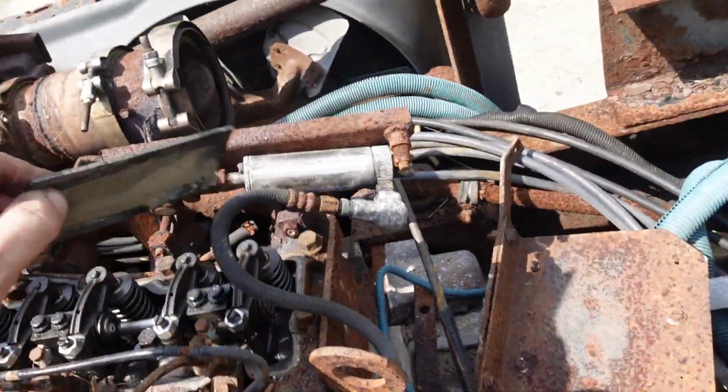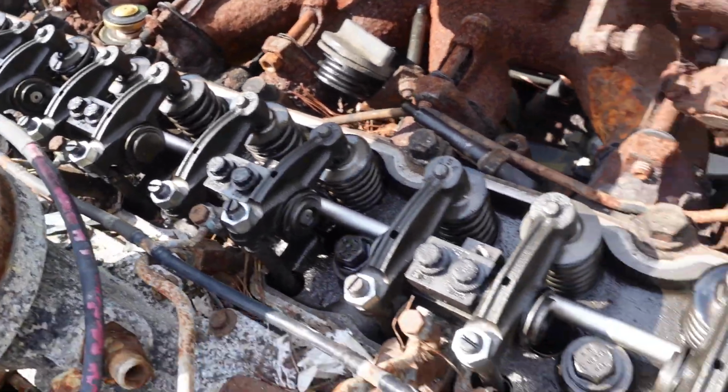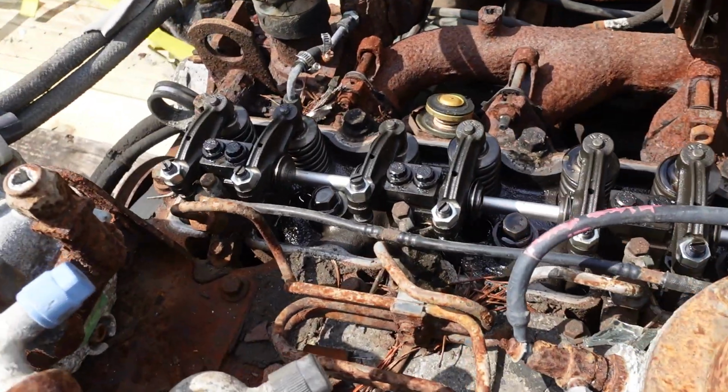Looks like it may have been a good engine at one point, because the valve train is pretty damn clean. Most RVs don't have a lot of miles on them. I'd be surprised if this has over 100,000 on it.